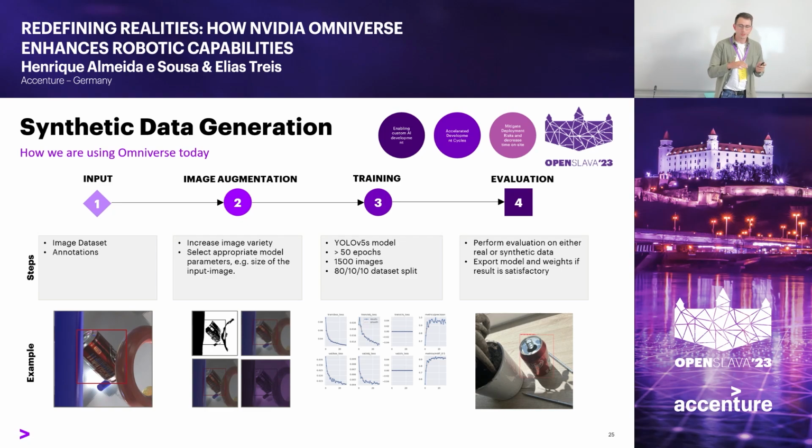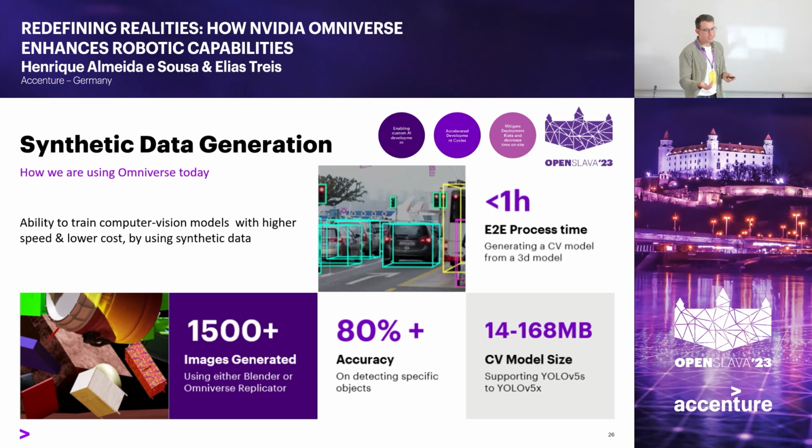And then we do the model training, some image augmentation, and so on. And at the end, we have this model. For the Coke can, this is why we have the example, we also generated a real data set to benchmark the performance. And we found that we had about the same accuracy when we used the synthetic data as when we trained the model on the real data set. The business case here is clear, right? We have the CV model in below an hour. It's deployable on the robot, and it's comparable to having real data.